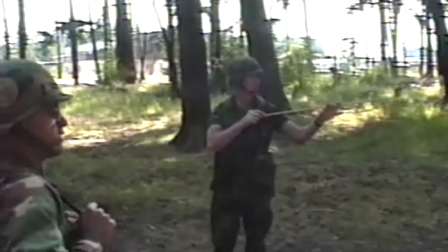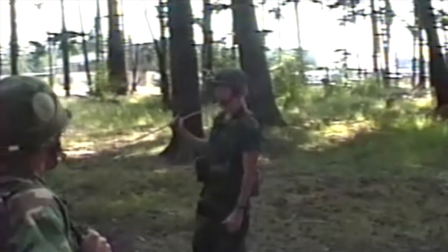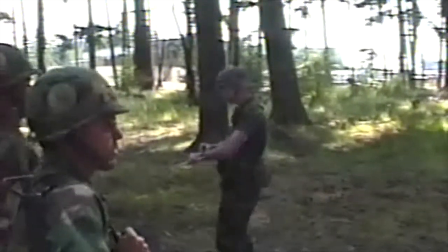Okay, look to your right, see the white X on the tree? That is your right limit. Look to your left, see the white X on the tree? That is your left limit. You got 1 minute to locate as many of the 10 silhouettes downrange as you can. You can walk up down the line, talk to each other. You got a minute. Begin. Stay behind the sandbags.